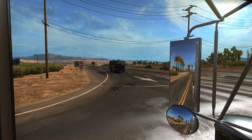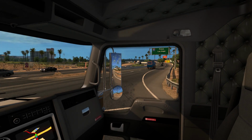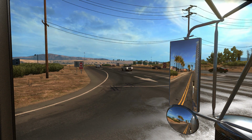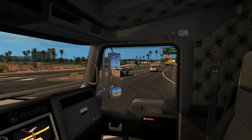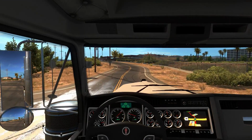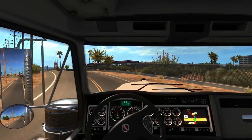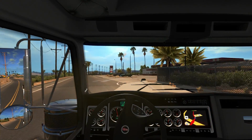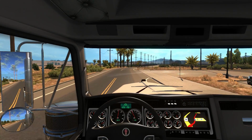Luckily, we don't have a trailer. So we should be able to, after this truck, nope. After this truck. Ooh, we might have an opening. Go, go, go! Going, going. Why is it not shifting? That was a terrible maneuver. Oh, God, we just caused all those people to slow down. Sorry. Oh, God, I am not a good trucker.